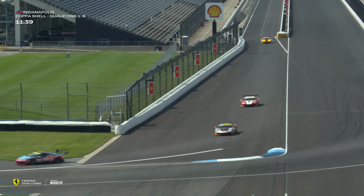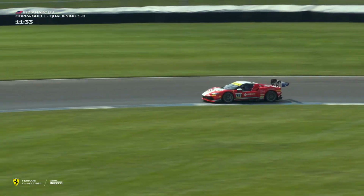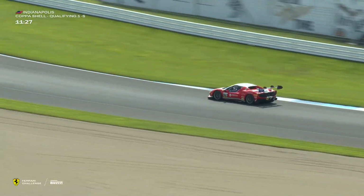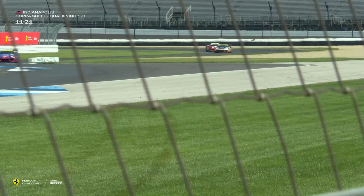I think we had one small one, a wall tap. Yeah, one tap at the wall. No flags, though. No, and drivers behaving very well on track. It seems like everybody had their own space in qualifying, not a lot of issues with the traffic, and even the weather is holding up nicely, so it's shaping up a great start for a beautiful day.